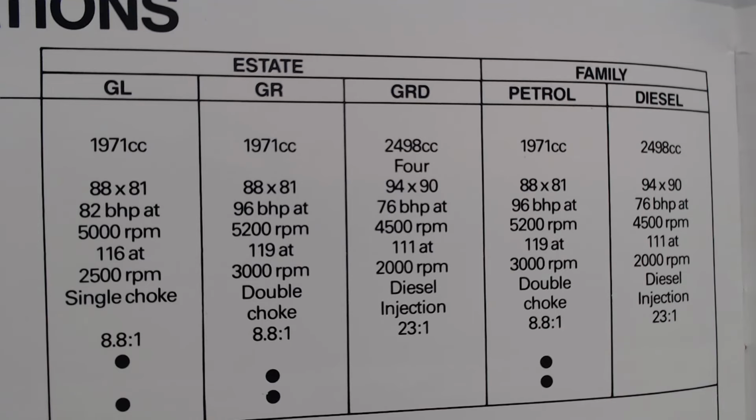1971cc engine. But you can see the GL getting 82 bhp at 5,000 rpm, the GR having 96 bhp at 5,200 rpm, just showing again how basic that GL model was, very much stripped out. It's a single choke compared to a double choke version for the GR. And of course we've got the GRD, the diesel, 76 bhp at 4,500 rpm. The family versions just split up by 2 models, so the same spec, but the petrol or the diesel, whichever one you preferred.